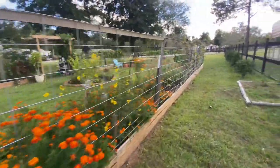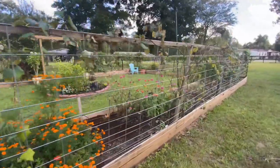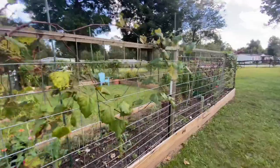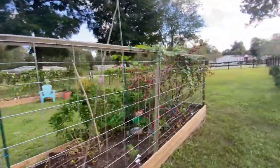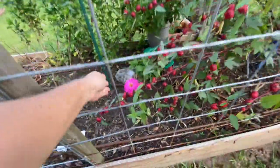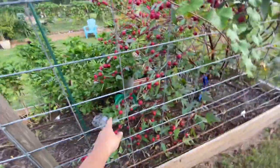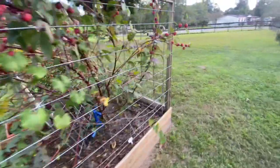I'm just gonna walk around the backside here. Not a lot going on right now. Like I said, my season's not over. It's just gonna change and slow down. That Roselle needs to be picked. Oh, another volunteer zinnia. That's a pretty color. Hello. Garbage is still there. Don't judge me.